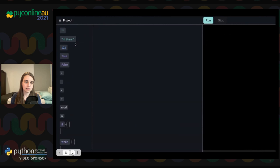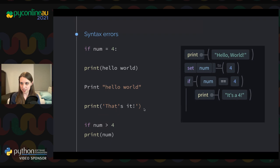So like most block-based programs, it avoids all of the common problems that really hit students at the beginning with syntax errors. You cannot write these syntax errors. You can't write a single equals by accident, because it will autocomplete to a double equals for you. And you can't accidentally assemble the programs in ways that don't make sense.